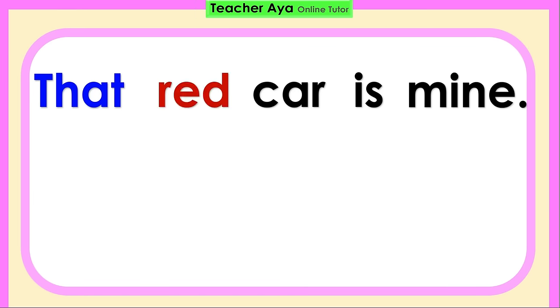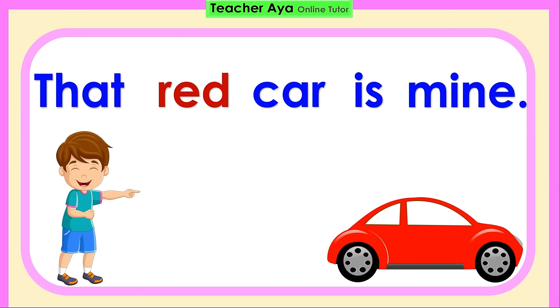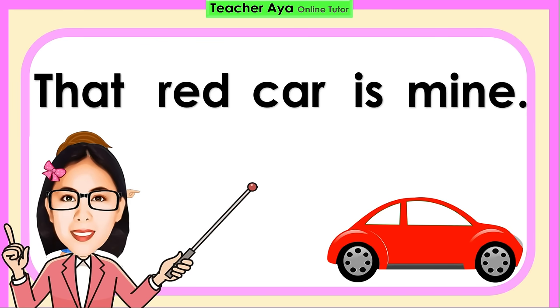That red car is mine. Again, that red car is mine. Your turn to read, children.